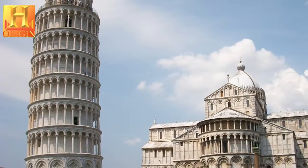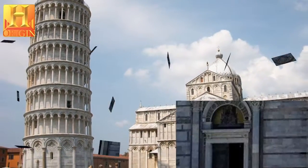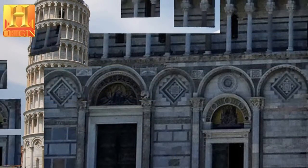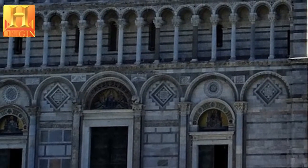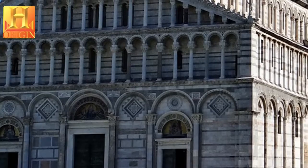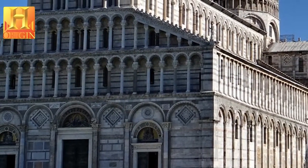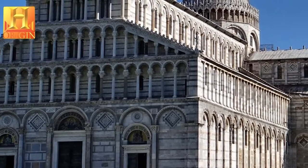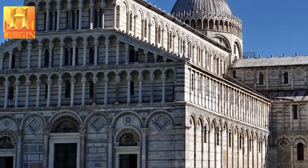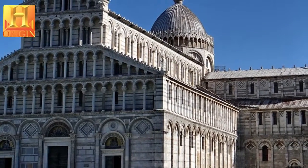The height of the tower is 55.86 meters from the ground on the low side and 56.67 meters on the high side. The width of the walls at the base is 2.44 meters. Its weight is estimated at 14,500 metric tons. The tower has 296 or 294 steps. The seventh floor has two fewer steps on the north-facing staircase.